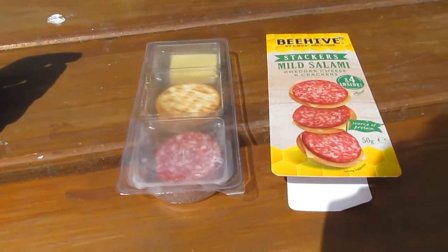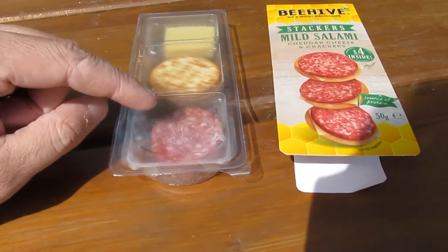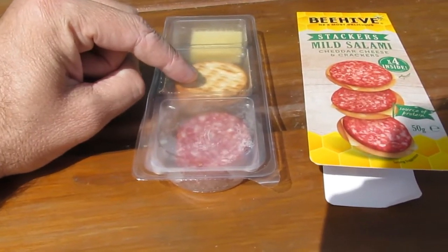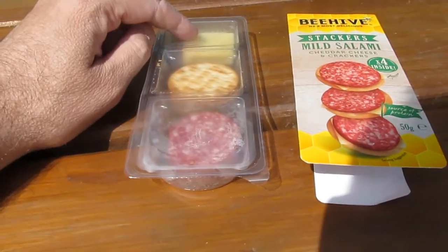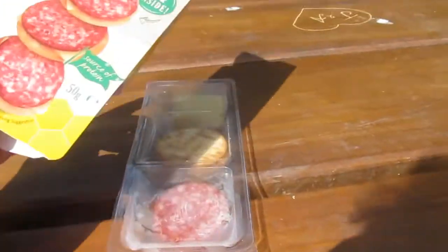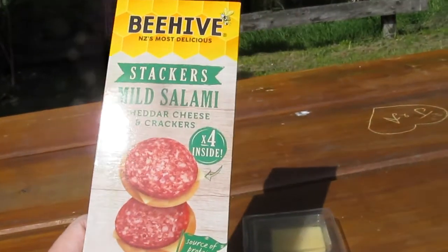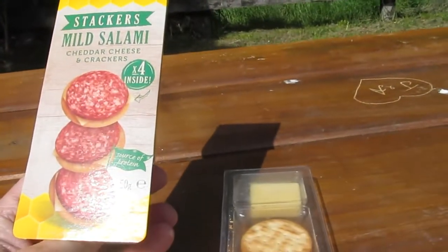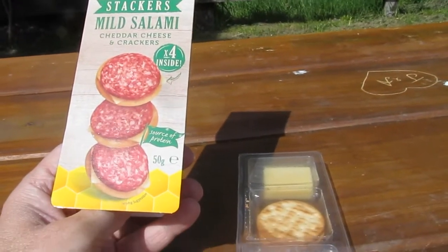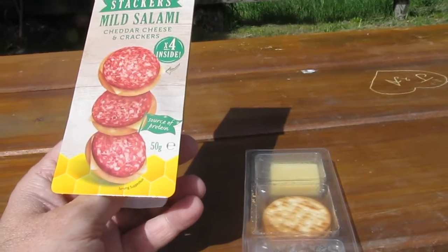These cracker packs are really good. So what you have is some meat. This one's got salami, some kind of cracker or bread, and cheese. There's a variety of different companies making these now. This is Beehive, but I've also seen other ones in the supermarket, and there are different varieties. I've seen ones with ham, I've seen ones with chicken.